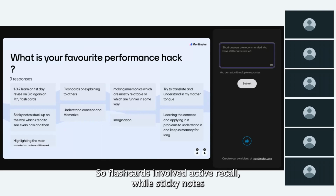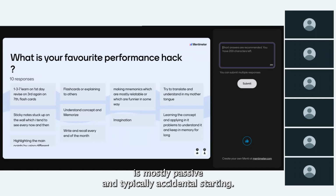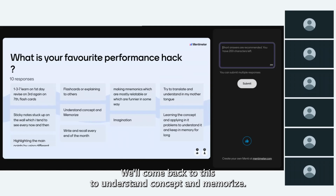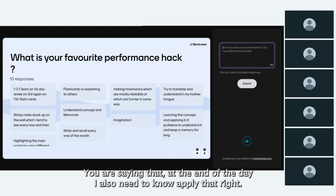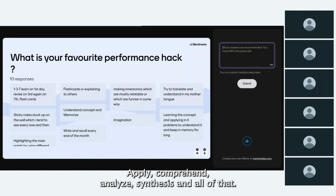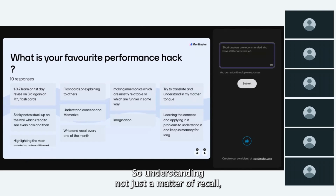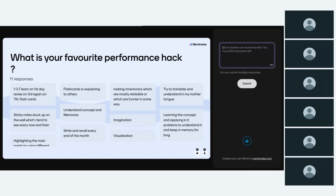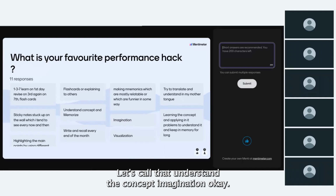So flashcards involve active recall, while sticky notes are mostly passive and typically accidental staring, right? So flashcards are preferred. Okay, we'll come back to this. So: understand the concept, and memorize. At the end of the day, I also need to know how to apply, comprehend, analyze, synthesize, and all that. So understanding is not just a matter of recall, but I also want to give a better structure to that memory. Let's call that understanding the concept.